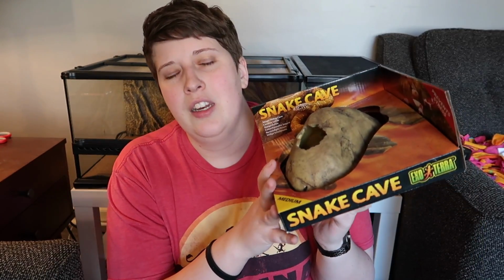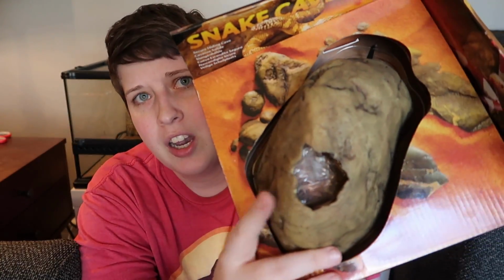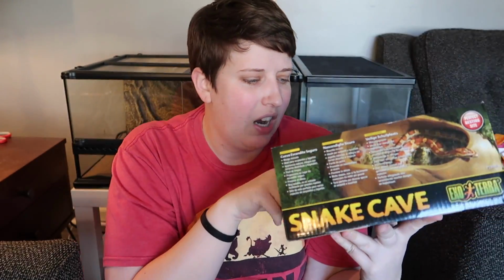For his humid hide, I went ahead and picked this up. This is technically called a snake cave, but this is what I use for Piper's humid hide, and she really seems to enjoy it. So this is just by Exoterra, and it can go in the top right there. I think it comes with a little bit of moss. I don't use it. I usually just use paper towels. That way there's no risk of impaction. But this is going to be Pablo's new humid hide.